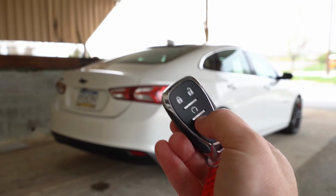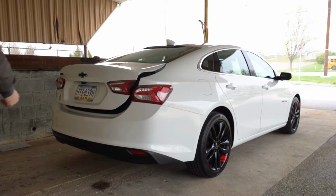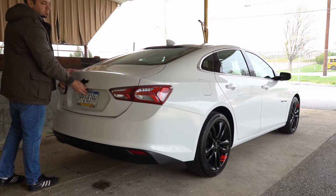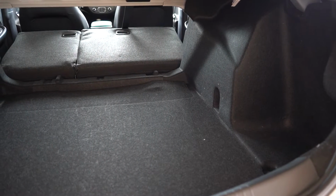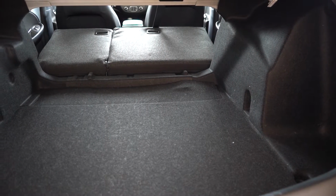Alright, now since we are around to the back of the Malibu, when it comes to opening that rear trunk, there is a rubberized button on the trunk itself, and there is a button on the key fob itself as well that you just press twice. But anyways, once opened up, cargo capacity comes in at 15.7 cubic feet. If that was not enough space, there is a 60-40 split, meaning the rear seats do fold down for quite a bit of extra space then if you needed it.